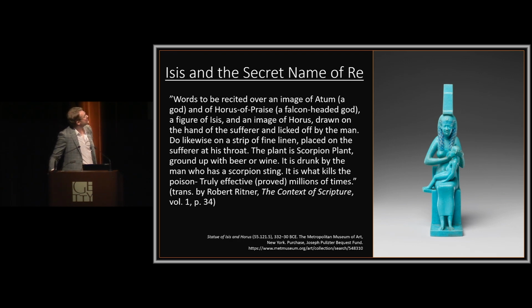And it says, words to be recited over an image of Atum and of Horus of praise, a figure of Isis and an image of Horus, drawn on the hand of the sufferer and licked off by the man. Do likewise on a strip of fine linen placed on the sufferer at his throat. The plant is scorpion plant, ground up with beer or wine. It is drunk by the man who has a scorpion sting. It is what kills the poison, truly effective, proved millions of times.